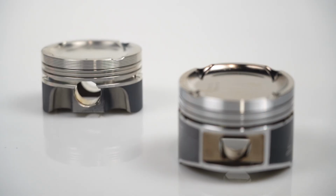So this is the stage 2 offering. The thing you might notice right off the bat that's very apparent is the lack of a full skirt.